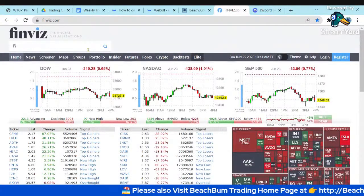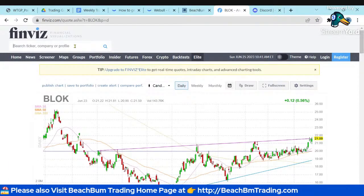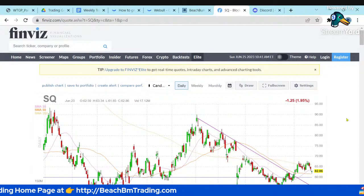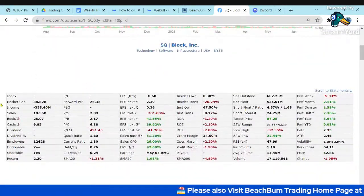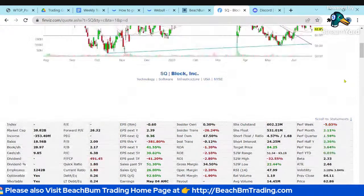We'll do Block. Actually, that is the ETF. It's the Bitcoin ETF, and we actually hold that right now. So here's Square, Block. First thing is they're losing a bunch of money. Don't like them. Also, it's sensitive to Bitcoin.